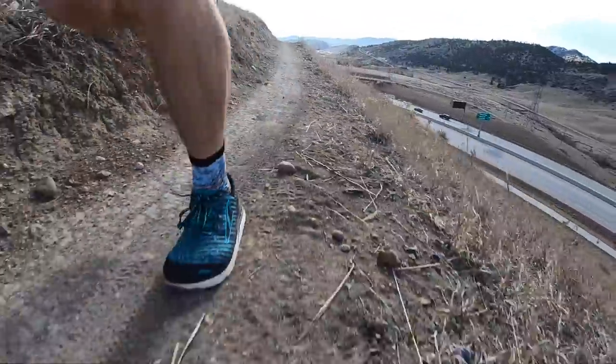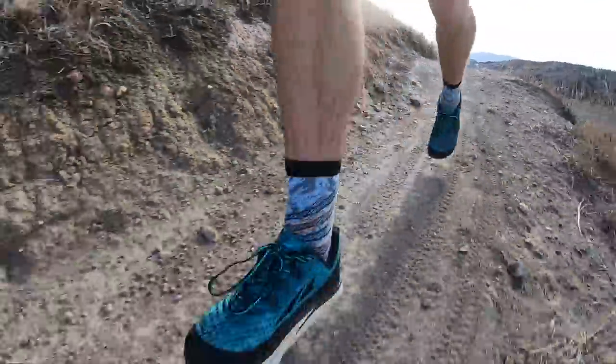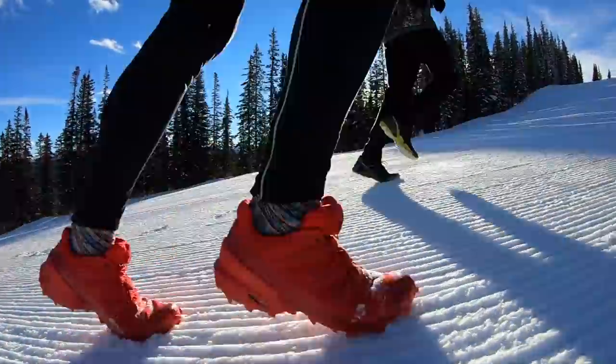I feel like I'm working harder, especially my calves, and that's part of the whole zero drop experience: you are going to work a little harder, in my opinion. This is, again, based on my experience. So for racing, I would not race on the trails in a zero drop shoe.